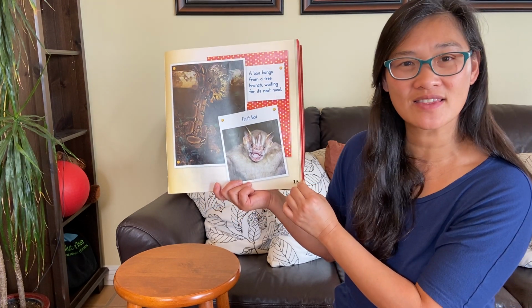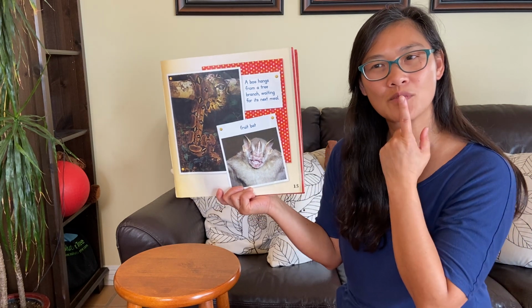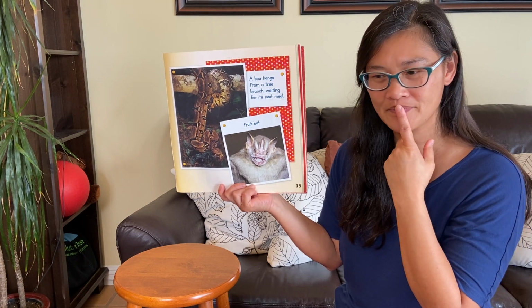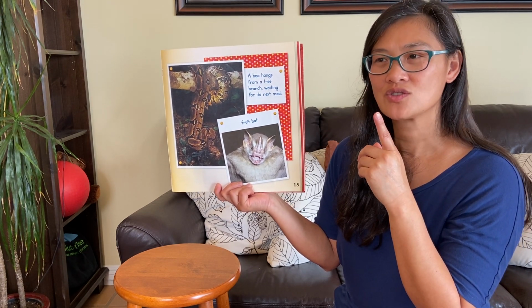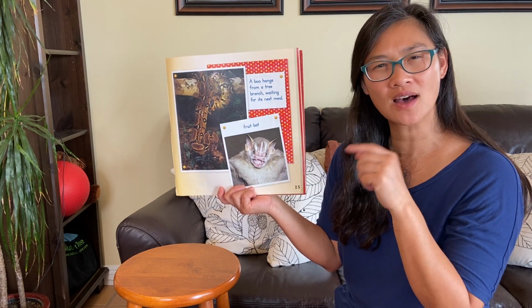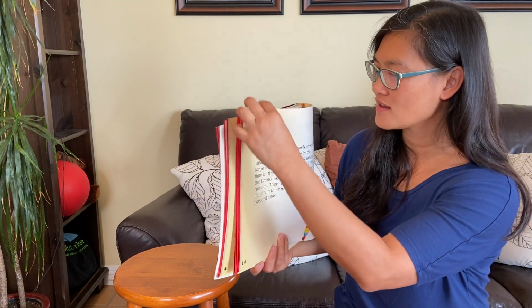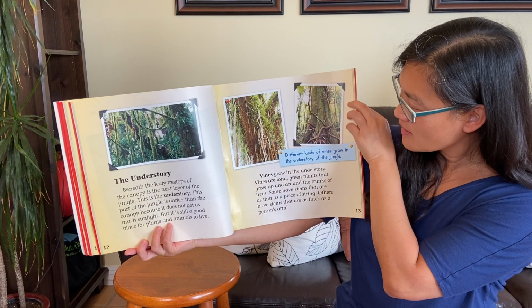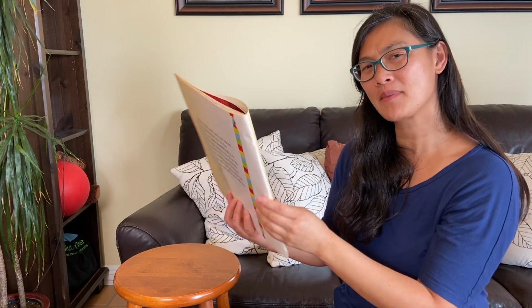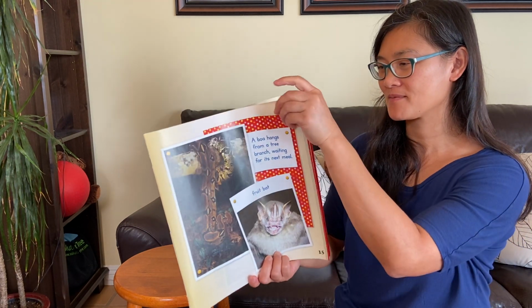Oh, but bats live in the jungle too. They live in the understory, huh? Oh, wait, but what do we know about bats? We know that they like it darker, right? They don't like the light too much. So the canopy has a lot of sunlight. Do you think the understory has a lot of sunlight? Let's look at these pictures. Okay. It has sunlight, but do you think it has as much as the canopy? I'm thinking it might not, because I know bats don't like too much sunlight, right?